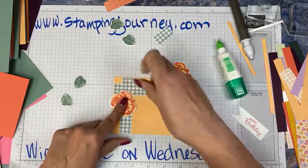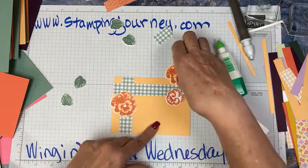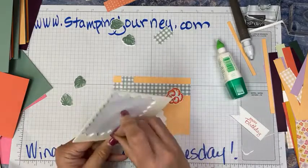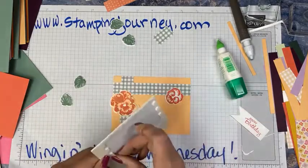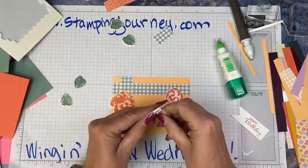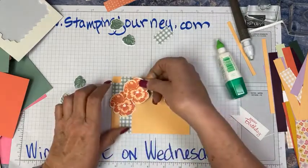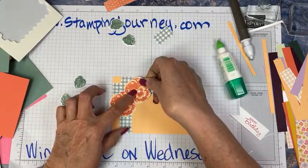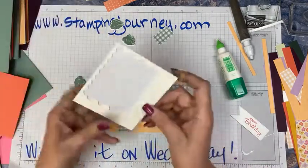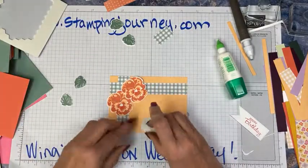And I'm kind of going off the grid a little bit so that the leaves are going to come out of the picture frame. And again, this one I'm going to pop up. So I'm just going to put my dimensionals in the center so that I can sneak my leaves in wherever I want. If you feel that you need to put some more in afterwards, you can do that. There we go. And our little baby one we're going to pop up, so that's just going to have one dimensional right in the center.